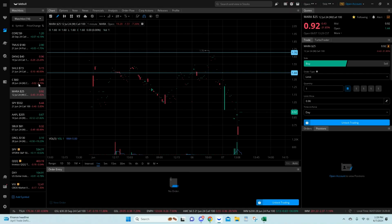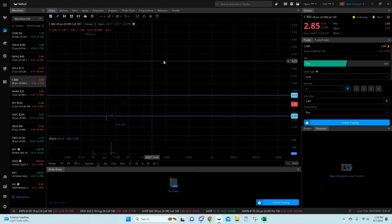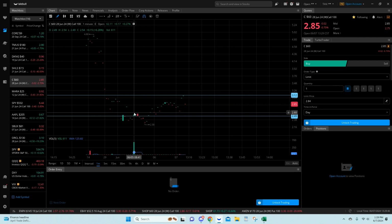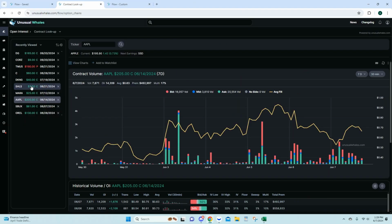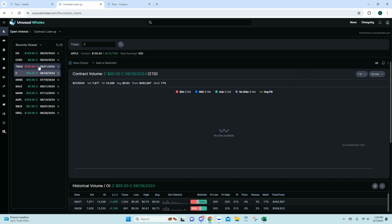And again, looking at the contract here, which I always like to do. Here's your whale entry at 249, 312 hitting right there. And let's take a peek at the flow quick. So C.